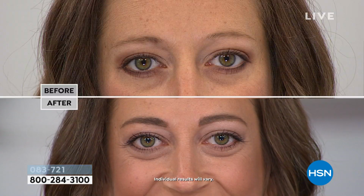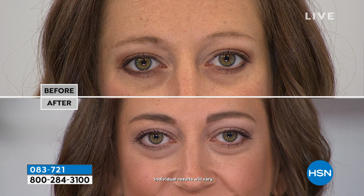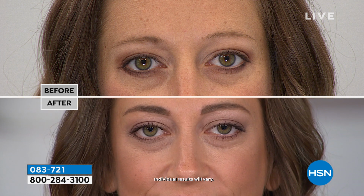It sets itself, and then it becomes smudge-proof, transfer-proof. So if I get in the pool. And waterproof, completely, 100%. I just did a Cinco de Mayo pool party. I am telling you, my eyebrows did not budge. That's awesome. I was in the pool all day.